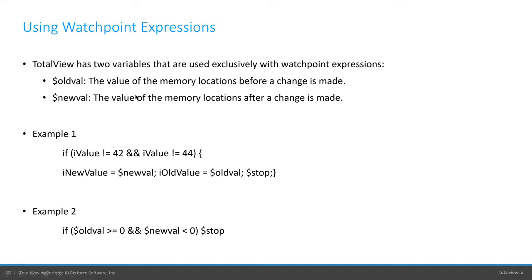So here are some examples of watchpoint expressions. TotalView has two variables that are used exclusively with watchpoints. $oldVal is the value of the memory location before the change, and $newVal is the value of the memory location after the change is made. Here's an example where we're checking if a particular variable is not equal to either 42 or 44, and then we're setting the new value and the old value.